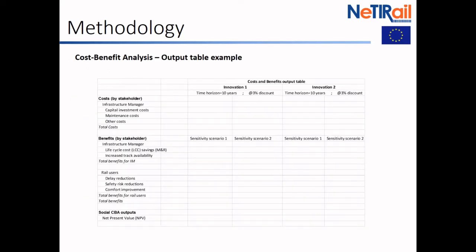So I'm going to walk through a summary table. Basically, the idea is that we also looked not only at the overall cost and benefit, but also who they accrue to. So whether they are for the infrastructure manager, operator, or user benefit, or users. Most of the innovations here are particularly beneficial for infrastructure managers.